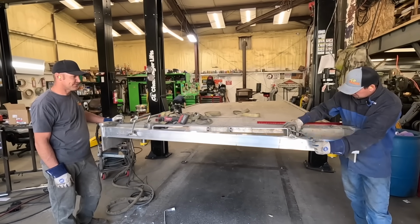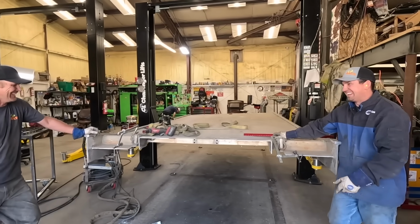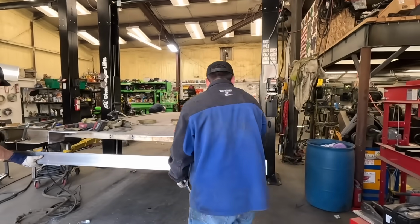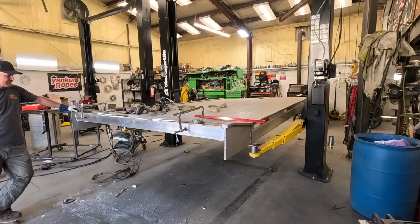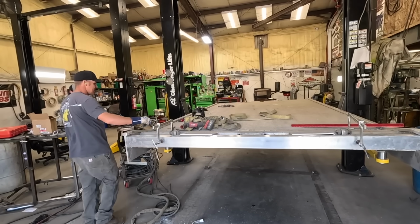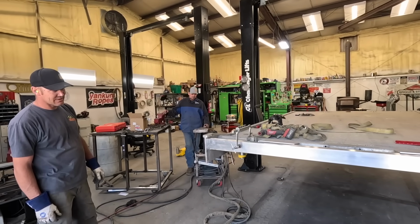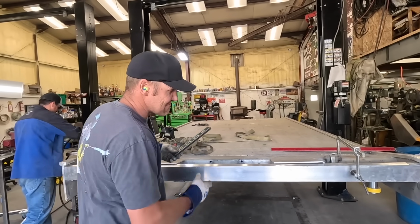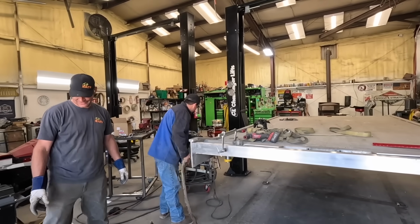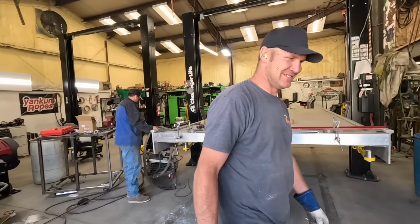Cool. Couldn't leave it alone, could you? Knew that was in there. Oh yeah, we did something right. Those angles match, so pretty good. We can weld that in. Surprisingly good for us. We're normally not that good. Maybe we've got all of our bad luck gone.